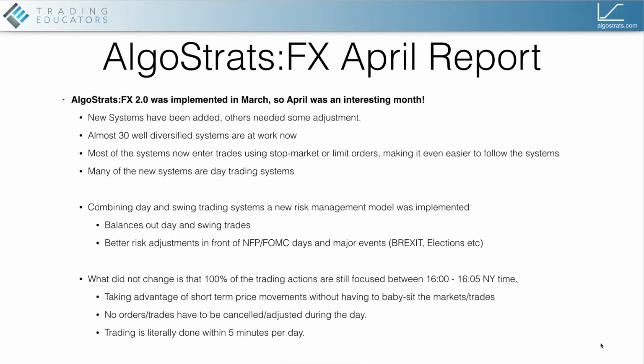First of all, it's worth noting that in March we launched AlgoStrats FX 2.0, which made some major changes to the systems, including new systems that have been added, while others needed some adjustment. In total we now have 30 systems running behind AlgoStrats FX. Another change is that most of the systems now enter trades using stop market or limit orders, so no longer entering and exiting with market orders most of the time.